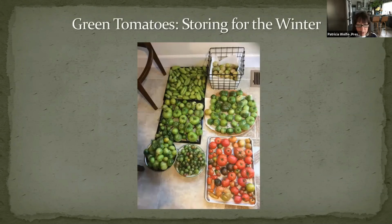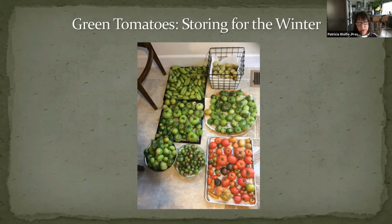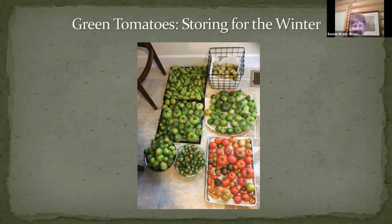Green tomatoes. This is actually a slide from a couple years ago of my tomatoes that I was saving, not in the best way. So let me tell you what you should be doing, actually. If you know there's going to be a frost, you want to pull your plants out if you have a lot of green tomatoes on them. And if you're able to store them somewhere, hang them upside down in your garage. It will be messy, but you can do that.